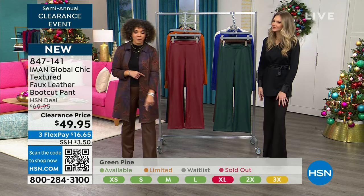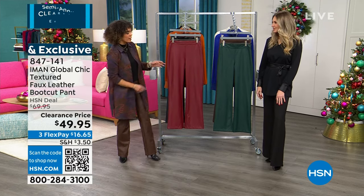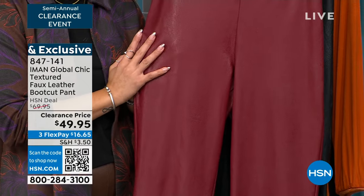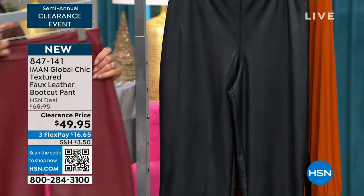We're running sizing at the bottom of the screen. That will be the fast way. So extra large, you see in the green pine, is already gone. Remember, we are limited in the dark rose as well. We have less than a couple hundred in that. I'll update you if we lose any sizing. Less than 200, yep, in that dark rose.